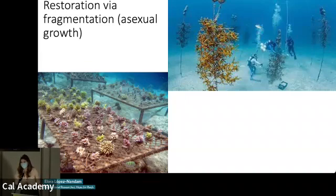So this is great in the short term, but the problem then is that all of these new outplants are very, very genetically similar to each other. In effect, you're creating gardens of clones. And so if a stressor like warmer temperatures or disease or something else crops up that that particular genotype can't deal with, you might eliminate an entire clonal reef very quickly.